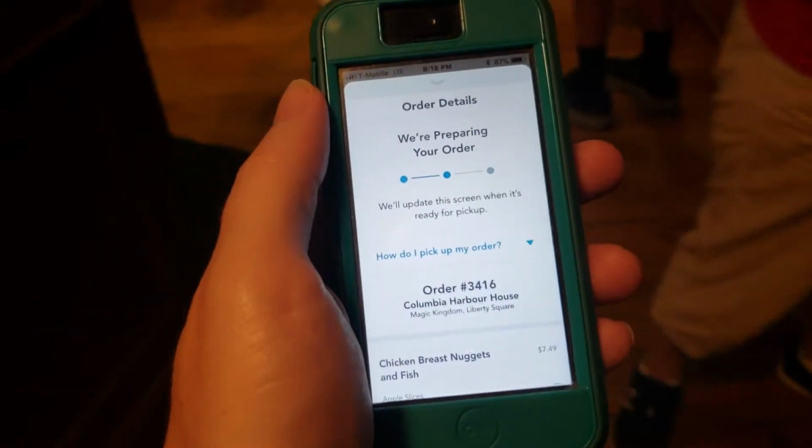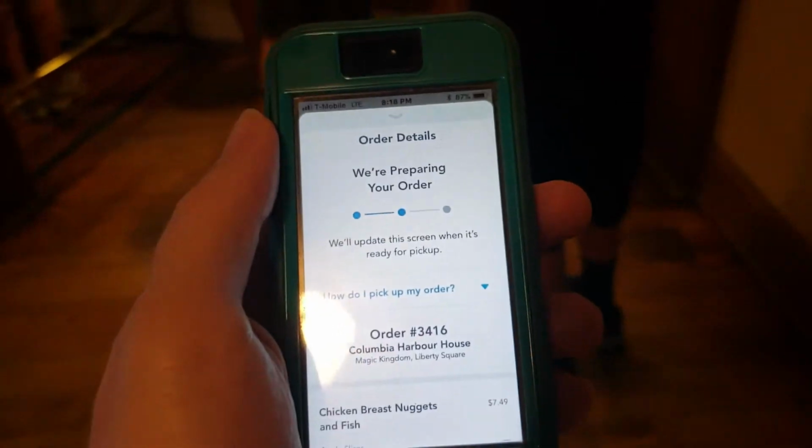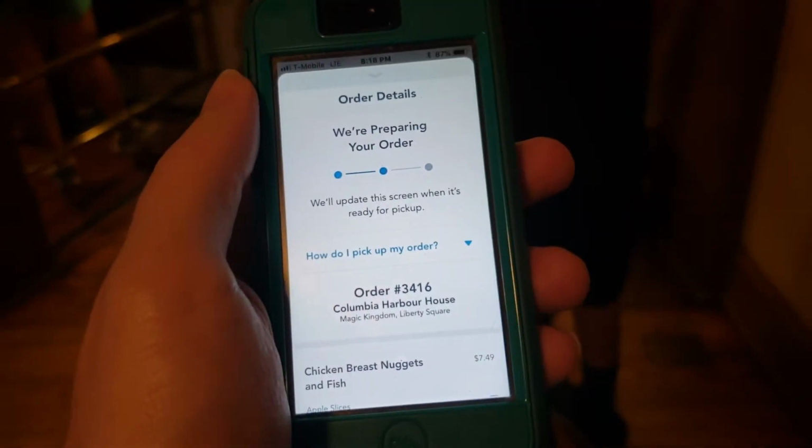We did mobile ordering from Columbia Harbor House. We're just waiting in line. This is gonna be tasty. A lot of great variety here.